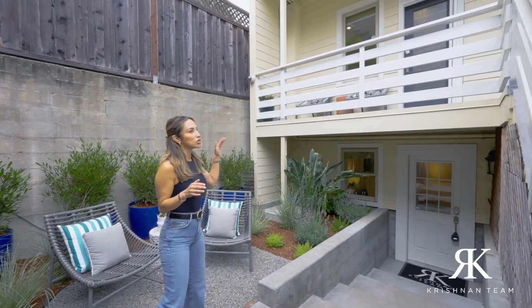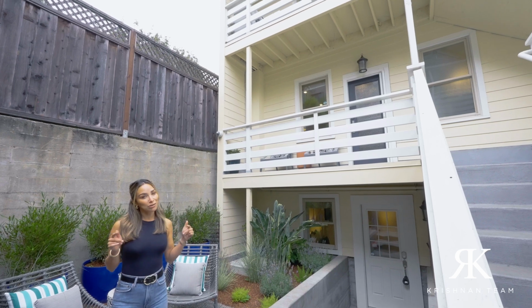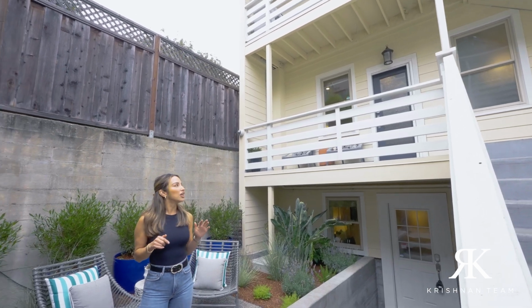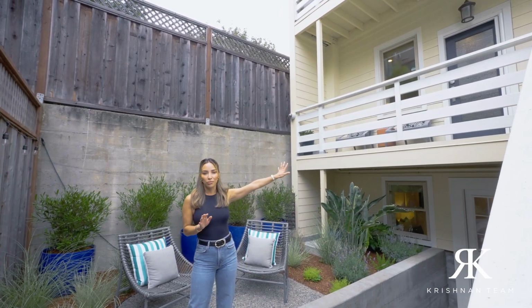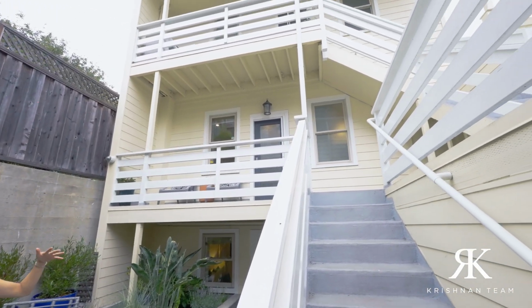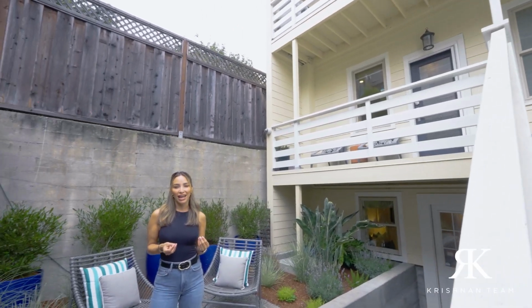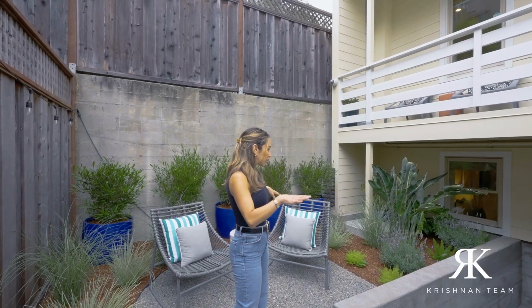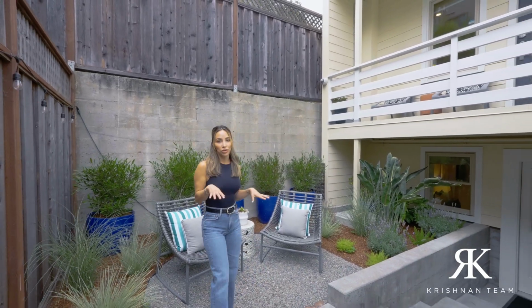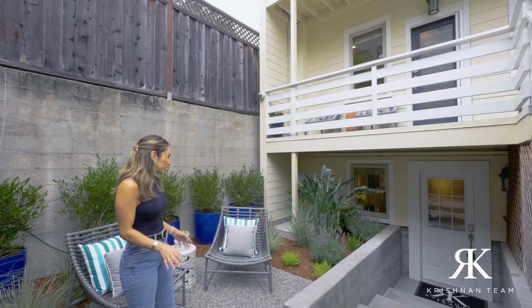As I mentioned, this is a 2-unit building, and what's nice about this building in particular is that you actually have your own walk-up door, right? So you're not necessarily going through a common area to get to your unit, which is really nice. It kind of gives you more of that home feel. So this area here is exclusive use to our unit. It's a nice little front patio.